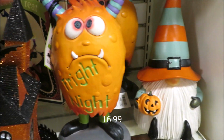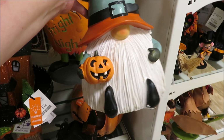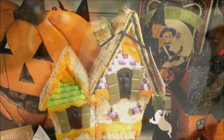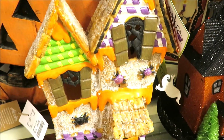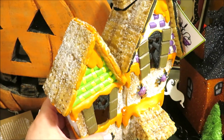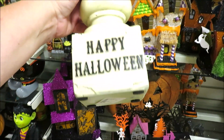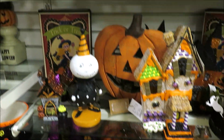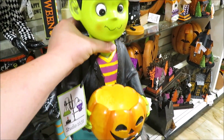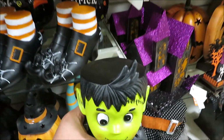Here is another one of their gnomes in teal and orange with a little jack-o'-lantern. Something I really liked was this smaller gingerbread style haunted mansion for $16.99. Something I'm still thinking about is this little black cat on a cream finial for $9.99, and another adorable little trick-or-treater, this time in Frankenstein, also for $29.99.